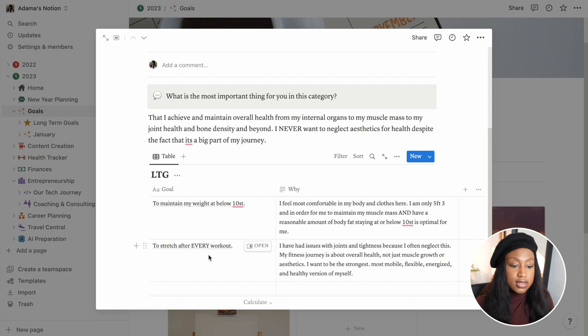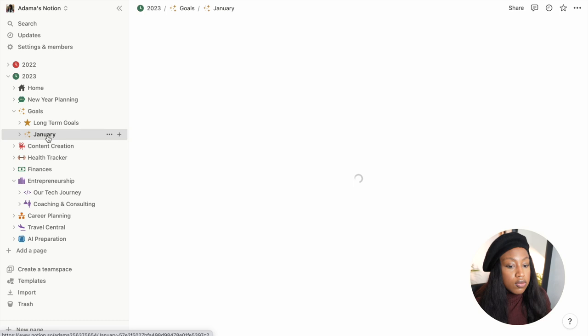So these goals are all about establishing, yes, you've said this is it, but why? Because being able to come back to that why can take you through when things are getting a bit rough, and it's the end of the workout and you really don't want to stretch.